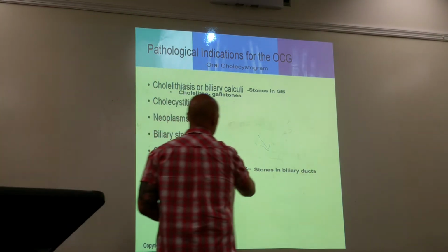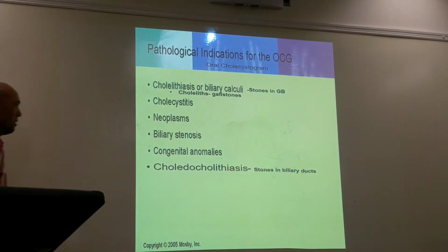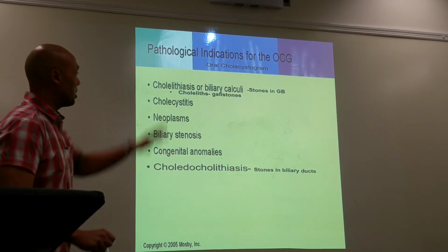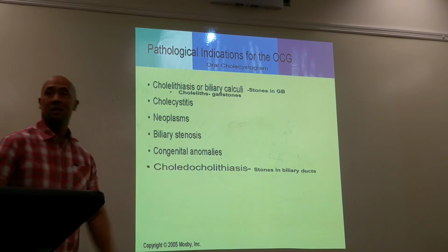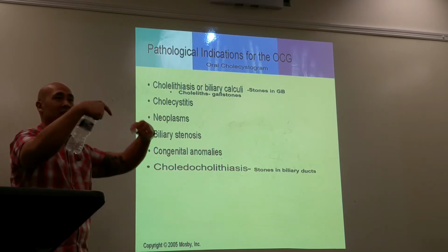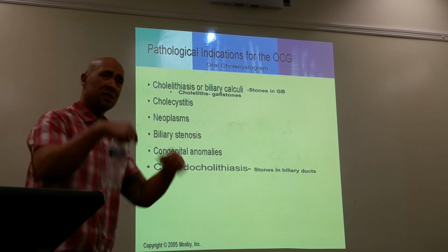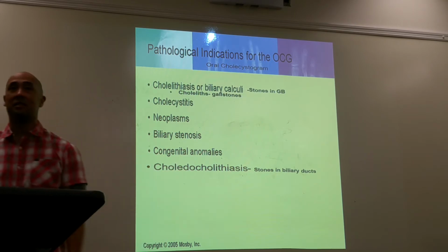Any type of congenital anomalies. And then choledocholithiasis, which means stones in the biliary ducts. So we talked about stones in the gallbladder. This is talking about stones in the ducts. That includes what? Remember, the ampulla of Vater. If a stone gets stuck in the ampulla of Vater, it's called choledocholithiasis.